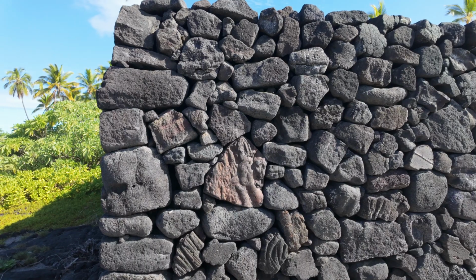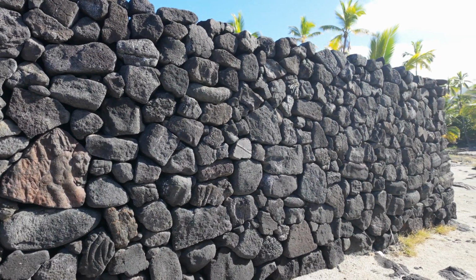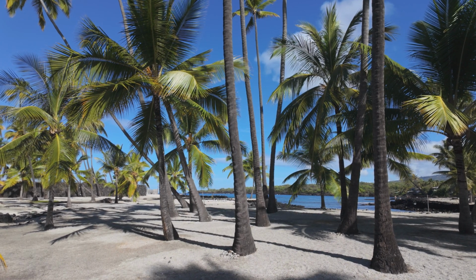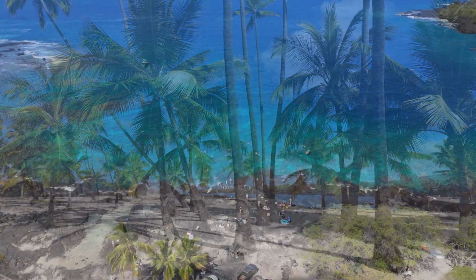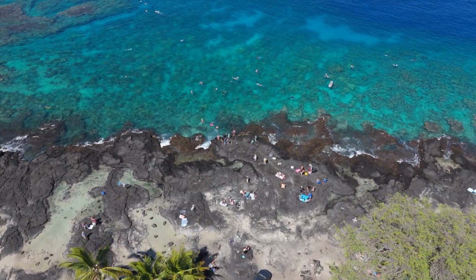Another look at the wall, 17 feet wide, 10 feet high, 1,000 feet long. It's a beautiful place. If you get a chance, go ahead and go there, especially if you're already going to be there for two-step. I'll leave a link above so that you can take a look at my Captain Cook video and compare for yourself what you think of the both.